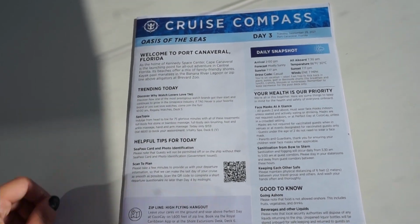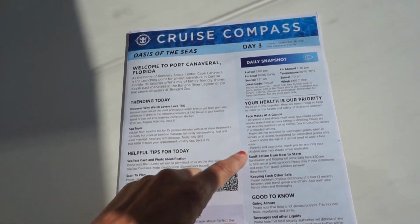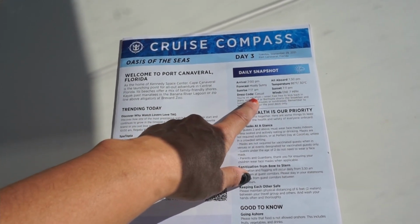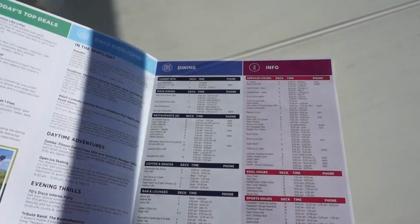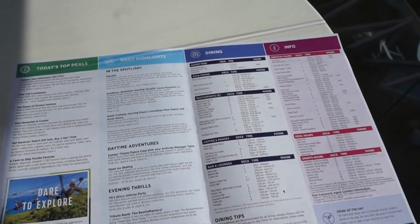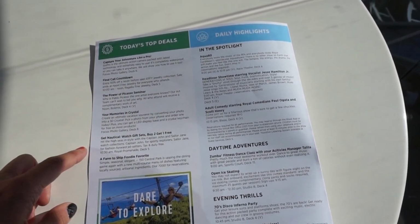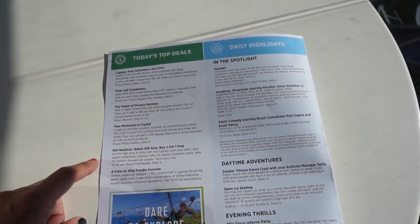And they show you different things, like things that are trending today. They give you health information. They also tell you, like today we're gonna be arriving at Port Canaveral, so it tells you what time we arrive and what the dress code for dinner is today, weather, and so on and so forth. Then inside, they sort of give you a highlight of different shopping experiences that are going on and different promotions that they're having today.